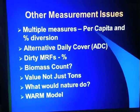I also put on here the message that after you've reduced, reused, recycled, composted, digested, redesigned, and you still have some things that you haven't been able to figure out what to do with, I suggest, what would nature do? That's where natural systems like biomimicry, natural capitalism and ZERI, the Zero Emissions Research Initiative, are trying to study how nature handles a particular problem and replicate that. And to me, the future is going to be bugs, getting the right bugs to eat the right materials, as they do in nature, for surviving.